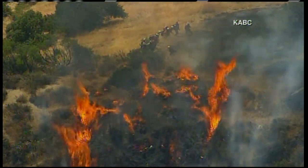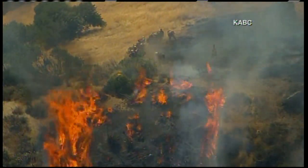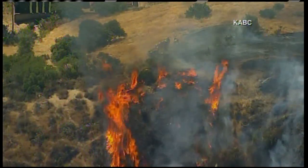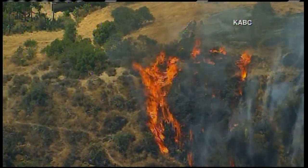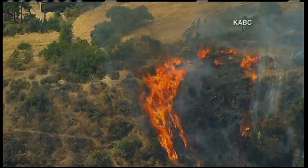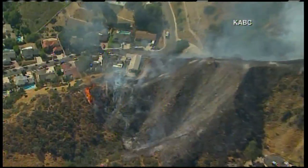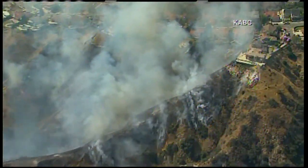Well, it looks very good, much better, David, than it did just an hour ago. This started in the area of the 1000 block of Hamline Place, a very small cul-de-sac, and it basically got into very steep terrain with a lot of fuel behind it and about 10 to 15 mile an hour winds. We're going to pull out and give you a bigger picture to show you. It ran up this hillside very, very quickly and threatened several homes, at least 10 to 15 homes in the area of Viewquest Drive near Howard Court.